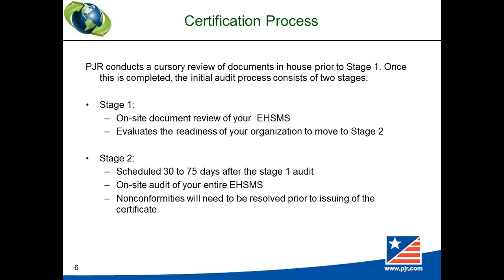Talk a little bit about PJR's certification process. So if you're obtaining certification for the very first time, this is our process. Or if for some reason you have lost certification and you have to start all over with the process, this would also represent what you can expect.